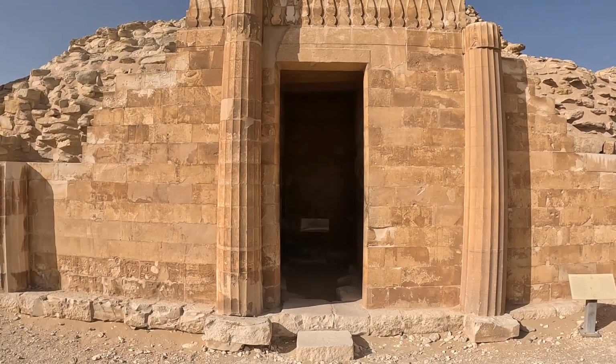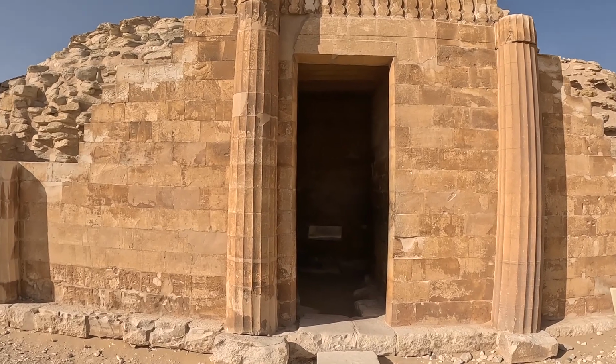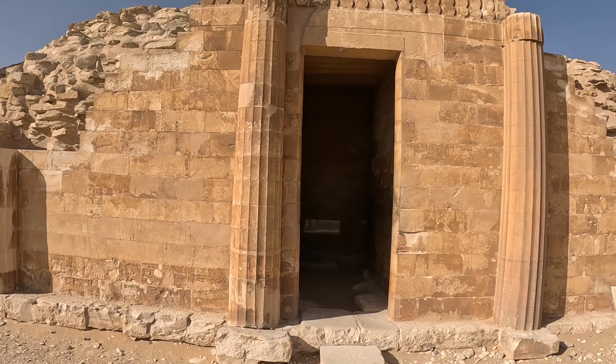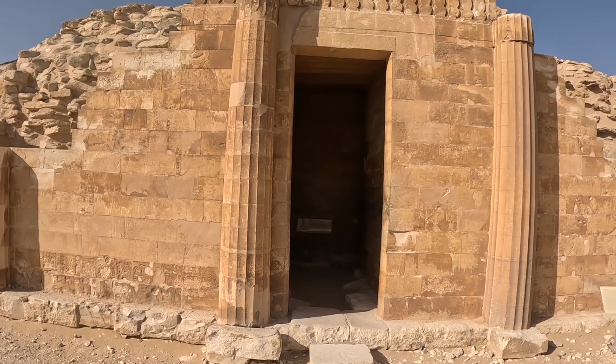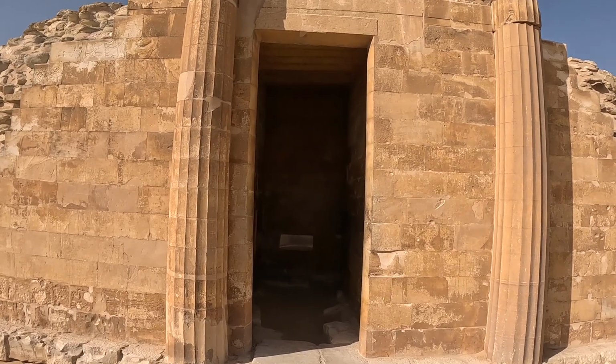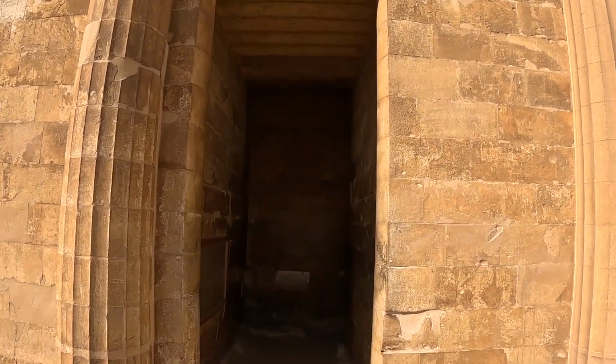This is the house of the south, and it goes back to Ramesses' time? No, it's also Djoser. Also, the hieratic script is newer than the original. The people came and drew graffiti in the hieratic script, and you can still see it.